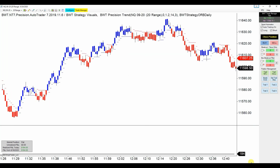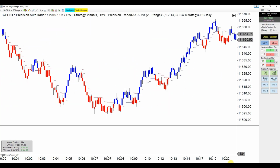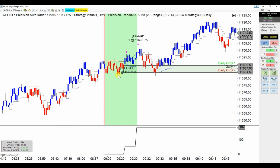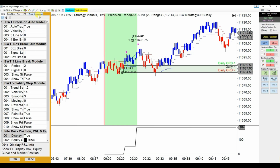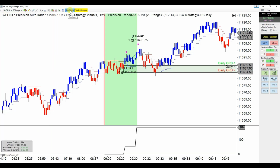This fully automated template is actually my son's, who starts college today, so he just left it running. This one is a very small $200 target. Looks like two contracts. So yeah, this one just has a $200 target. I'm not going to comment on it because it's not my template.